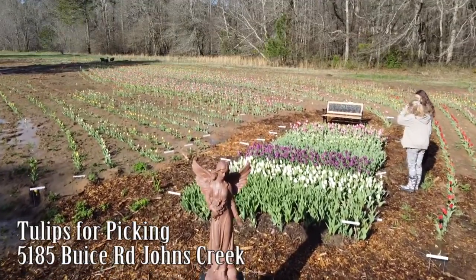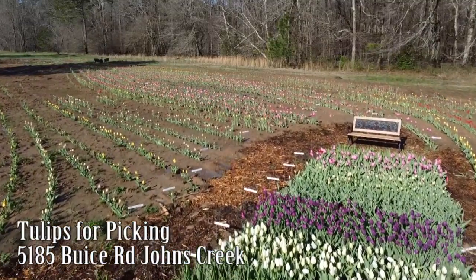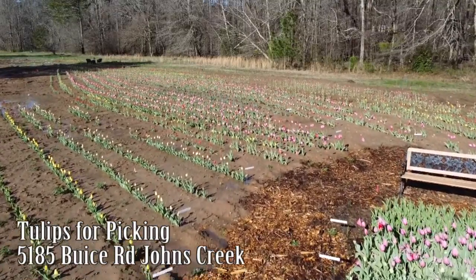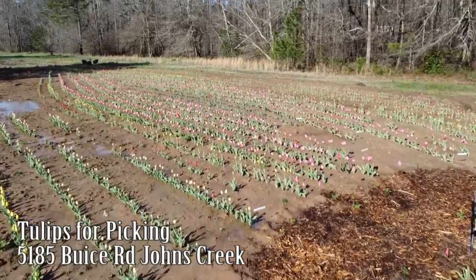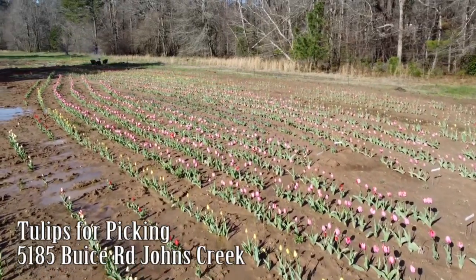And so we planted them in this field 6 inches apart, and it was a horrible thing to do because it was muddy and wet in the winter when we planted them in between Christmas and New Year's. But as you can see right now, it's just a beautiful field. We're real excited about them.